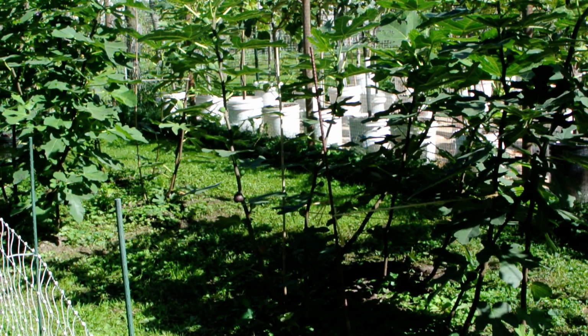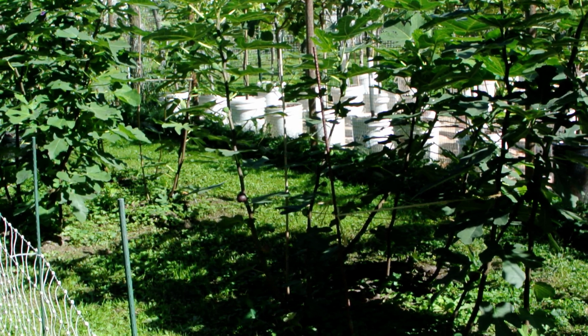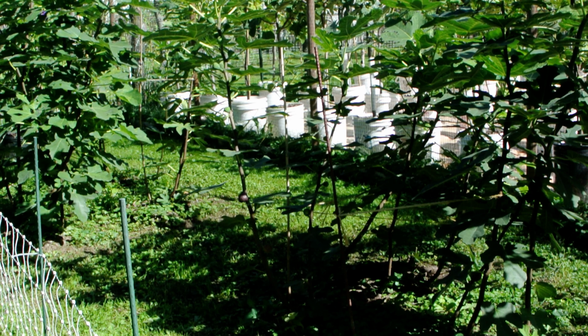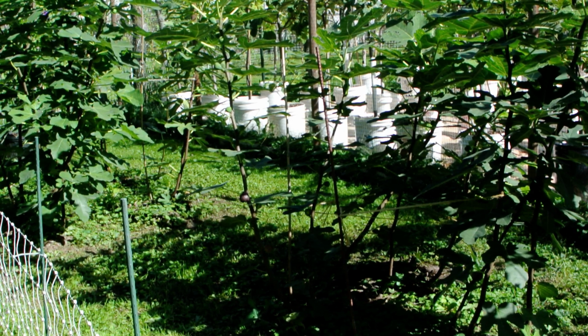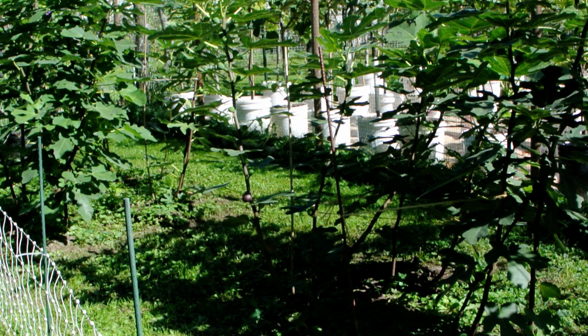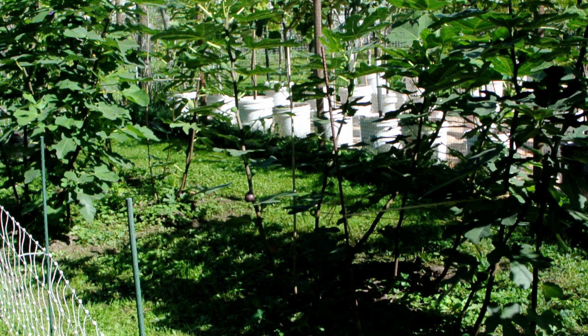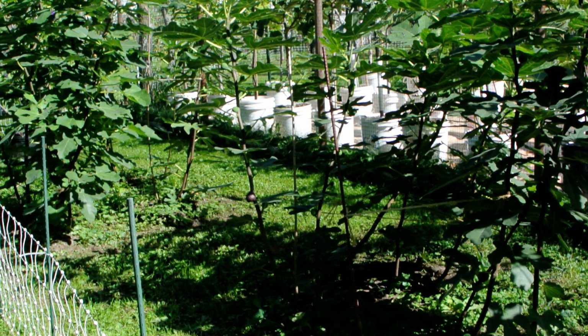Some growers are saying that fruit grown from the trees in the ground is tastier, possibly from the tree being able to extract more nutrients. I did not notice any kind of difference, but we'll see this year what will happen.